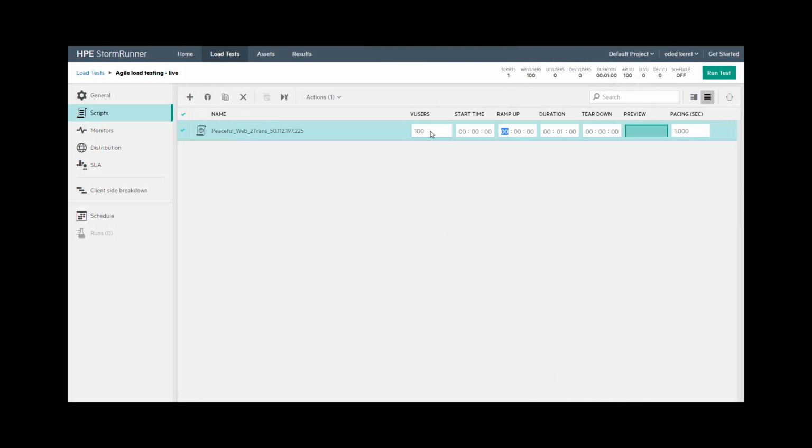And we have also introduced something we call TruAPI, which is based on a JavaScript framework called Node.js. So if you already have some JavaScript code, some unit test code in JavaScript, you can easily turn that into a performance testing script and upload it to the service and use it to run your test.